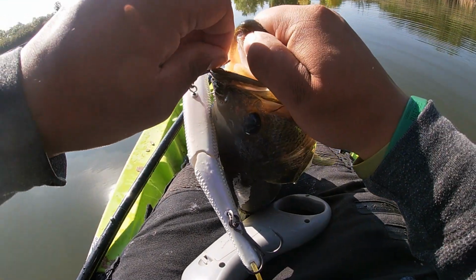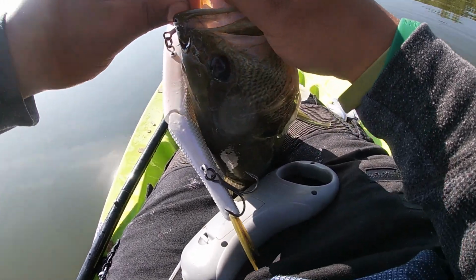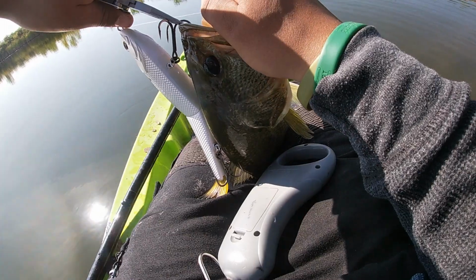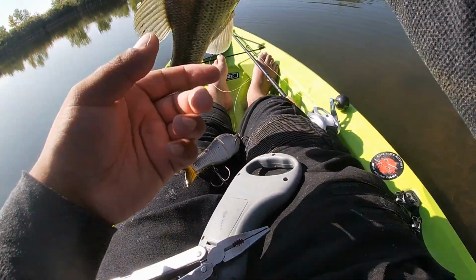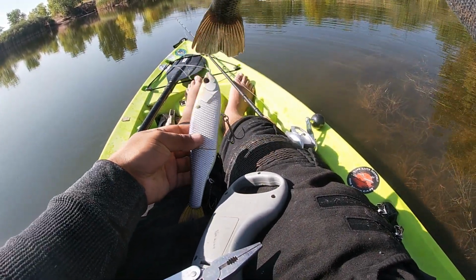Man, these hooks are freaking good. I pinned his mouth shut. I got one of them unhooked. These other two are giving me an issue. There we go. Finally. First fish on that brand new 6 cents draw.